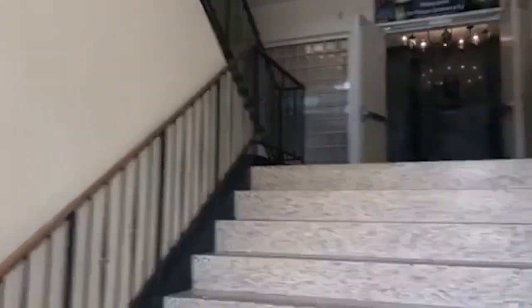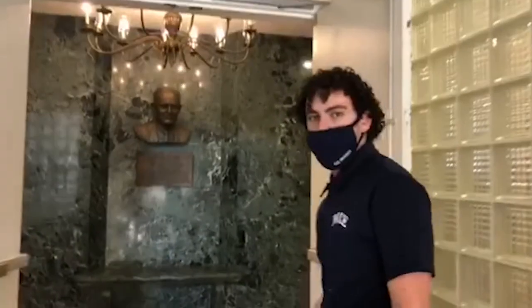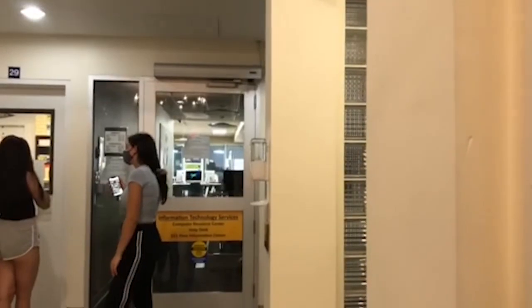Next, we're going to head upstairs to the ITS help desk and the technical support offices. This is where you go if you have any problems with any Pace programs you have, your portal, your Blackboard, your email, anything like that. Or if you have any software or programs you need to download for a certain class, you would just head over this way, and in there is a computer lab and some printers that you could use.